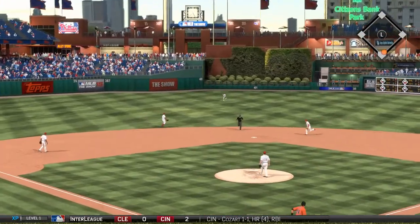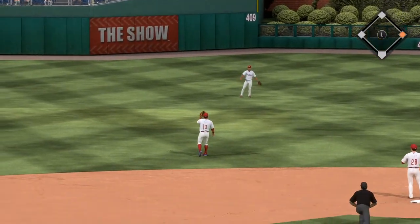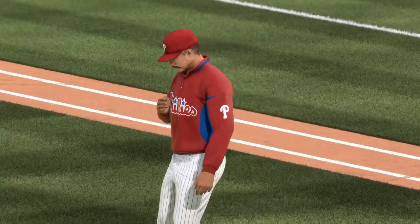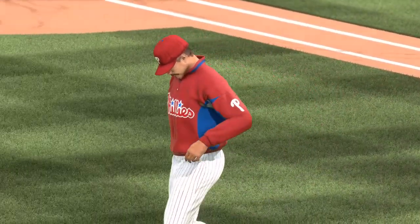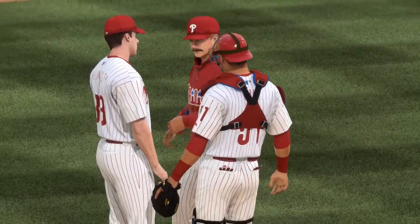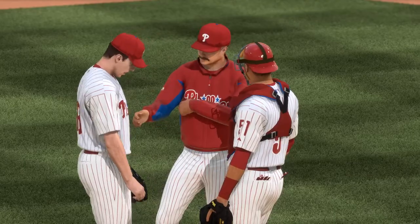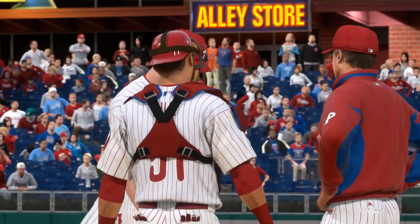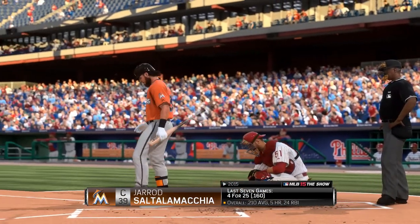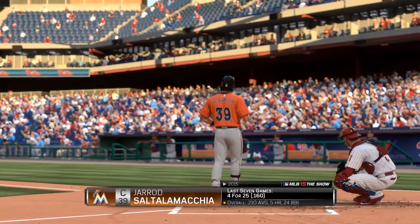This is past the mound and into center field for a base hit. So now time will be called as we're going to get a visit from the pitching coach here as he'll hope to settle his guy down. Jarrod Saltalamacchia will stand in, and you see what he's done over the past 7 games. Boy, arctically cold.